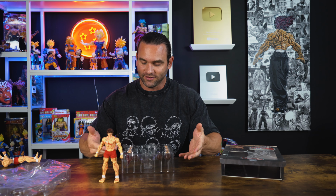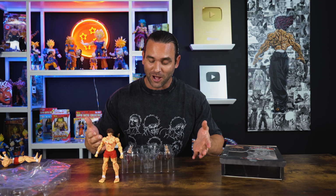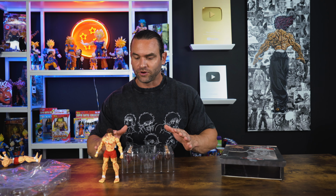So 4 heads, 4 pairs of hands, no feet. Very cool. I like all of these accessories. Let's move on to articulation.